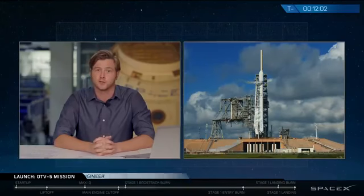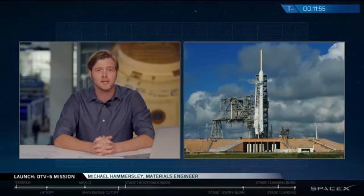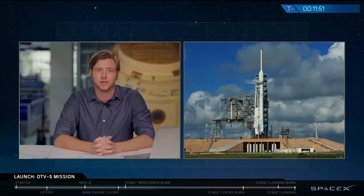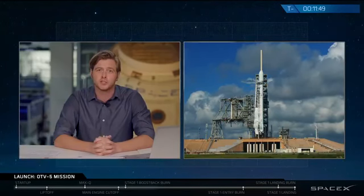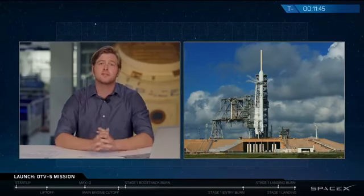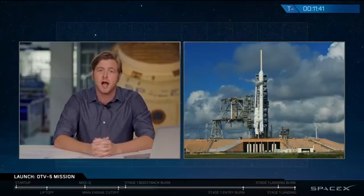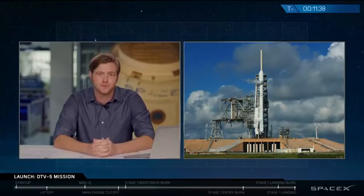I'm Michael Hammersley, a materials engineer in our electronics group, and today SpaceX is launching the U.S. Air Force's X-37B orbital test vehicle from historic Launch Pad 39A at the Kennedy Space Center in Florida. This will be the fifth launch of the X-37B and its first on a Falcon 9.